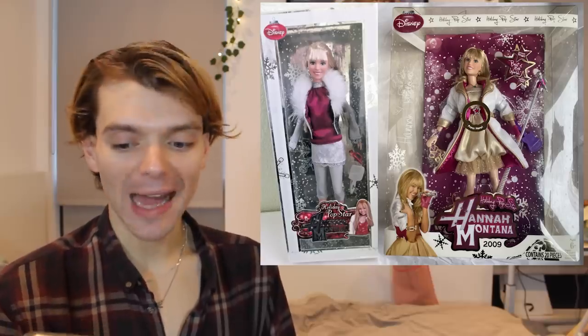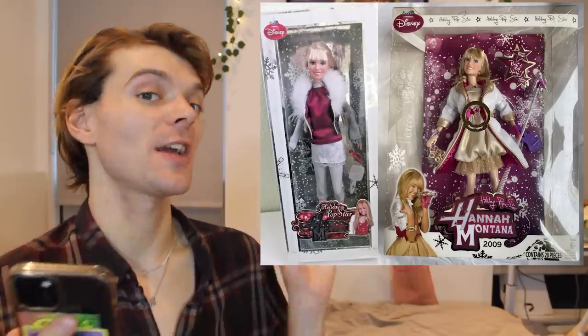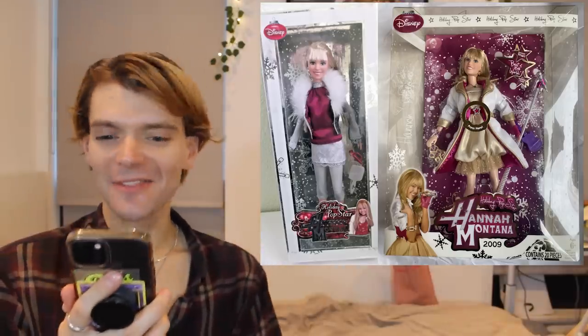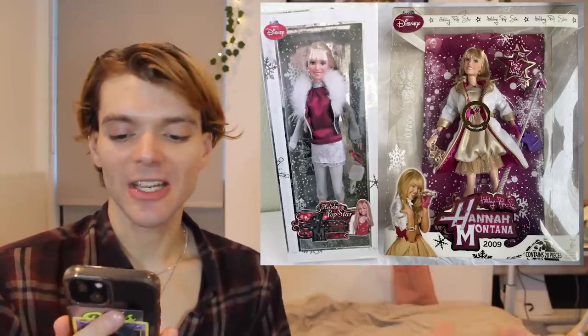Next up we have two Hannah Montana holiday dolls. There is another Hannah Montana holiday doll, but I actually own her, so you're gonna see her later on in the video. I love these. They're so campy and nostalgic to me.